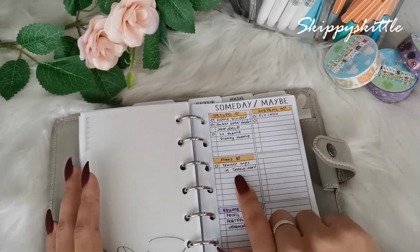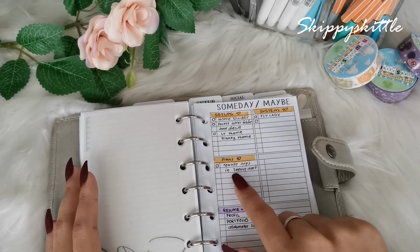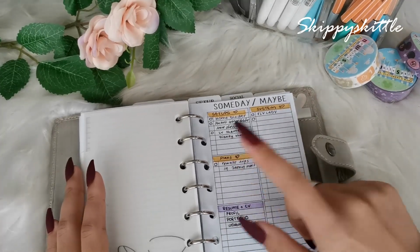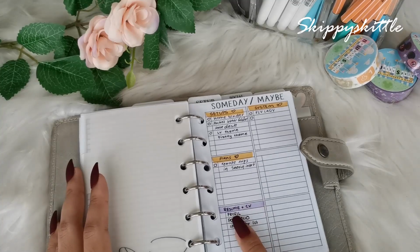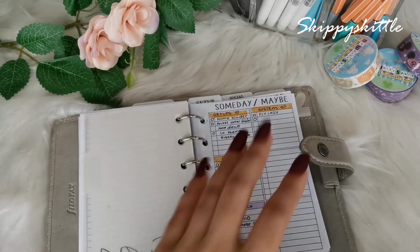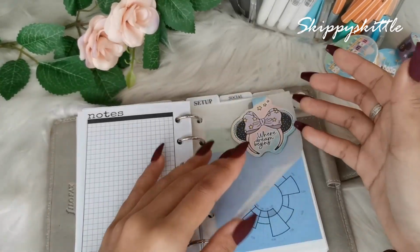I have plans to rewrite actually my plan, my holiday trips and like that, and my journal. So I still haven't done that yet. I still need to update my resume and CV, portfolio, and so on. Yeah, notes in case I need to write more.